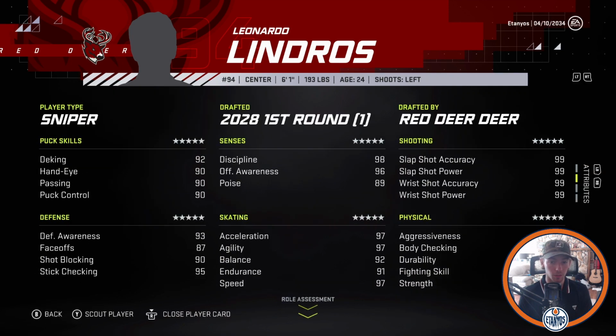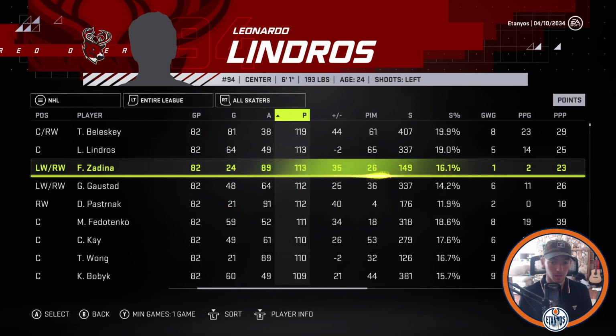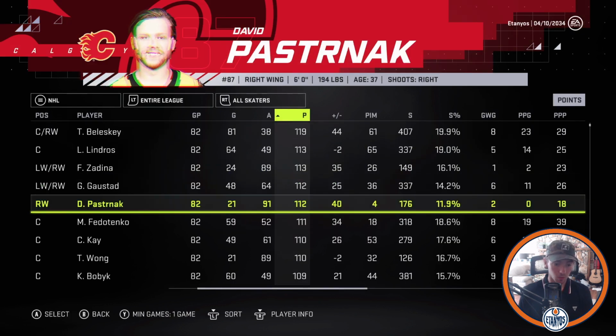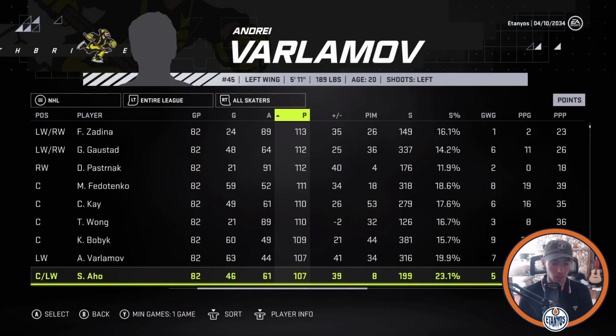Leonardo Lindros, oh my goodness, for Red Deer is insane. 113 points. Zadina, 113. Gostad. Wow, there were some top goal scorers in here. Not just goal scorers, but players in general. My goodness, what a year that was.